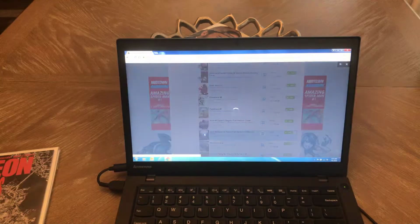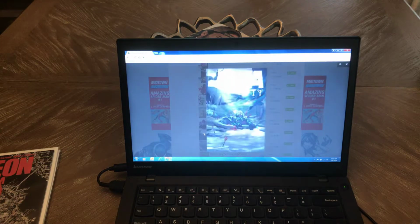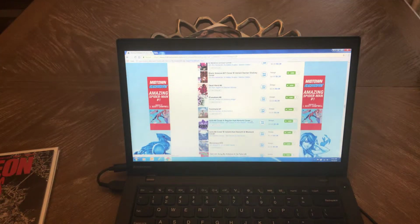I've been buying Isola, however you pronounce it, and I've always been getting the B cover. I just love the artwork in this comic book, and the story's been pretty good so far, and I love these B covers. The colors are just amazing. I mean, the artwork's pretty good, but the coloring of this book is fantastic. It's one of the best out there in my opinion. So I'll be picking that up.